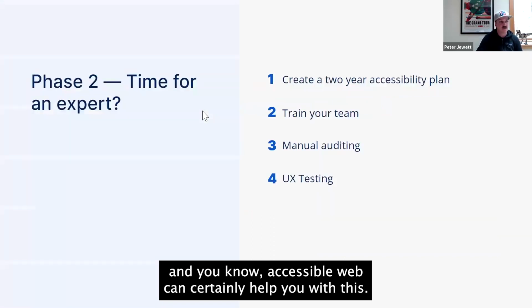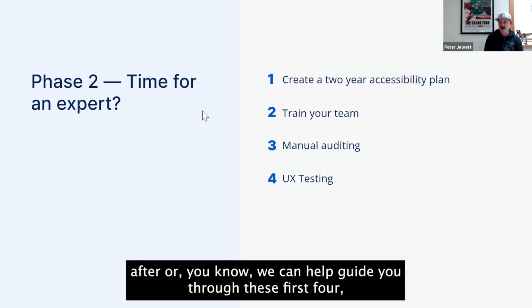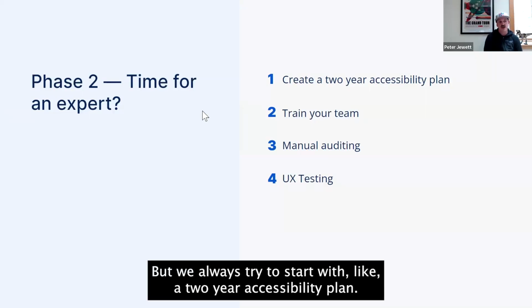So as you get to this point, you're really going to need to make some decisions. And Accessible Web can certainly help you with this. So the next 4 steps that we would do as part of our services, or we can help guide you through these first 5 items that I went through previously. But we always try to start with a 2-year accessibility plan.